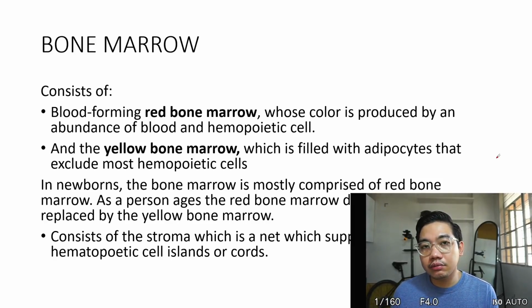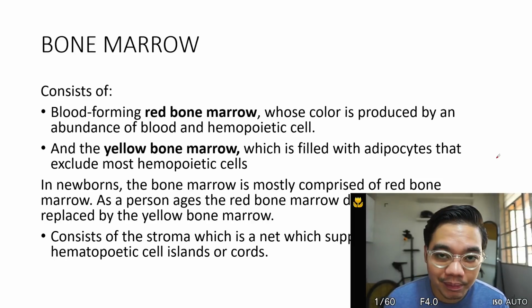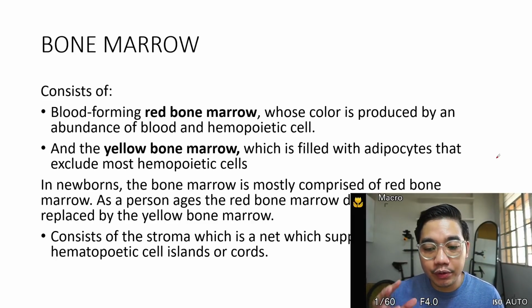So when you're young, the bone marrow consists of mainly red bone marrow. So why is that? Because your bones are quite small yet. It's really small, so there's no space yet for adipocytes. But when you grow older, the red bone marrow decreases and is replaced by the yellow bone marrow.